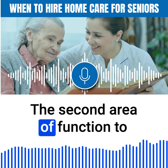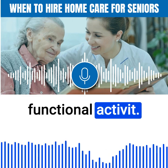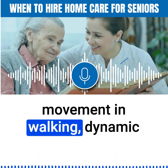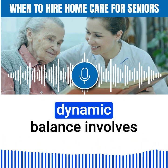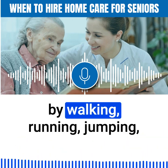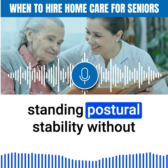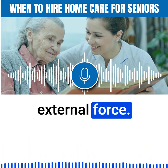The second area of function to look at is balance while performing functional activities of daily living. So there are two types of balance, and both are needed for general movement and walking: dynamic balance and static balance. Dynamic balance involves challenging postural stability by walking, running, jumping, and turning. Static balance is the ability to maintain sitting or standing postural stability without any additional movement or external force.